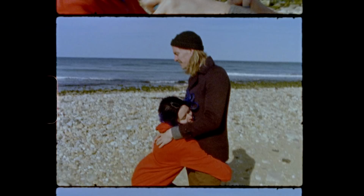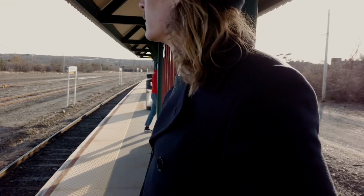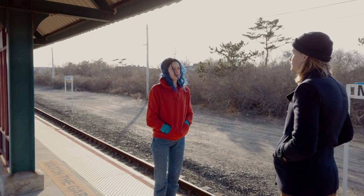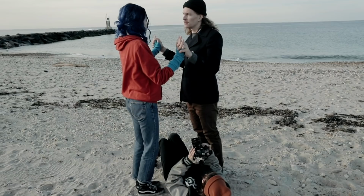So when we got to the beach, the sun was out a little stronger than we had hoped. We were hoping for more overcast. So we actually ended up driving to our next location, kind of waiting for the sun to get a little lower in the sky. And then we headed back to the beach and recreated some of those shots with better light.